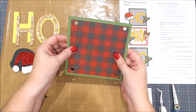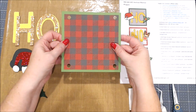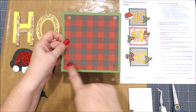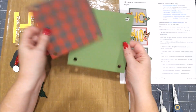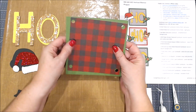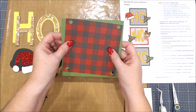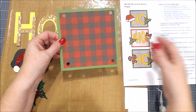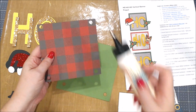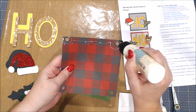And then what I recommend is before you start gluing, go ahead and match up the 4 holes, because they're not exactly even, and I don't want you fussing with it and turning it the wrong way and then your holes aren't lining up. So take a second and go ahead and line up your holes just like this. You're going to flip this over and you're going to use your liquid glue, and I am just going to glue it on like this.